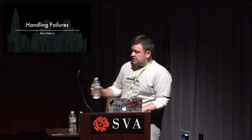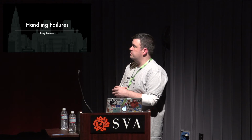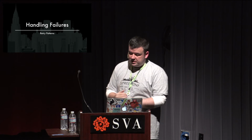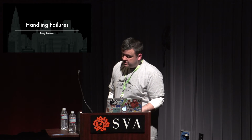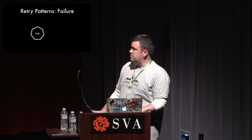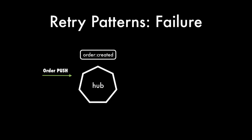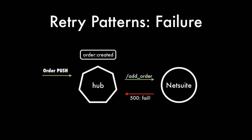So we've looked at the hub in action, and we've looked at all three main objects. Now we're just going to cover some other interesting patterns that the hub uses when dealing with integrations. The first one is handling failures and how the hub deals with retrying failures. The most basic pattern is you push an object, in this case an order, to the hub, it creates an order created event, and then the hub will try and route that event out to, in this case, the NetSuite integration.